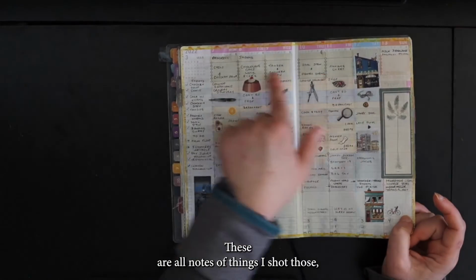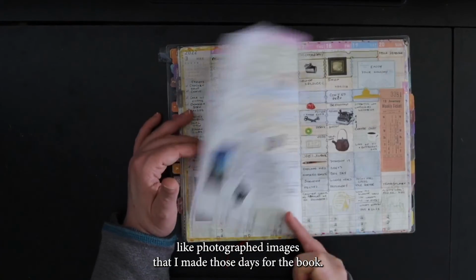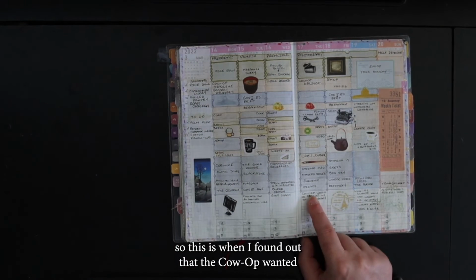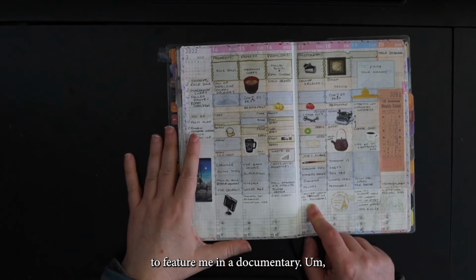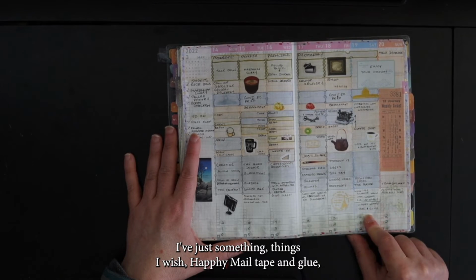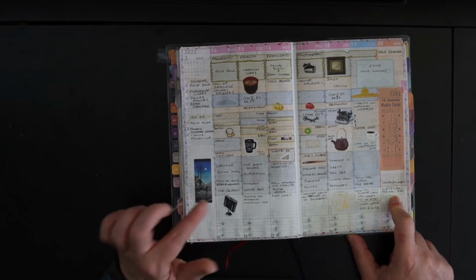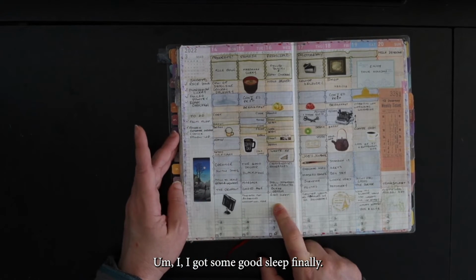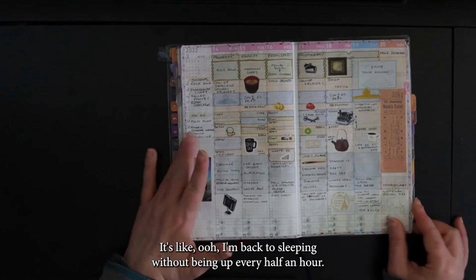These are all notes of things I shot, the photographed images that I made those days for the book. And this is when I found out that the Cow Up wanted to feature me in a documentary. Just some things I wished for: Happy Mail tape and glue, some replacement for one of my Tombows that one of my dogs ate. I finished art journaling. I got some good sleep finally, and it was just acknowledging what I was afraid about.